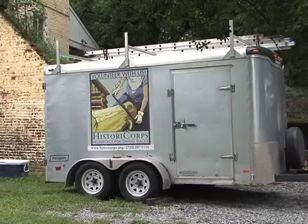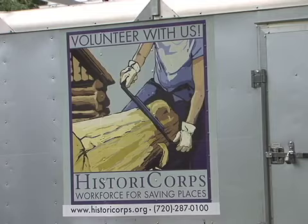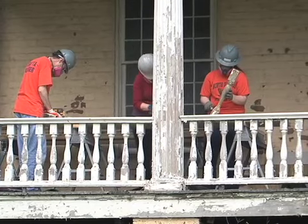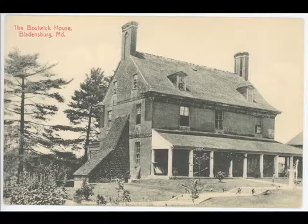The area, you think about back in 1740 when they were thinking about putting D.C. together and DuPont was going to put D.C. together and all. This is a really significant property. Mike Logan is with HistoriCorps, a nonprofit organization that restores historic structures across the country. This week they began the work of restoring the front porch and its roof to the way it looked when it was last rebuilt in 1910.